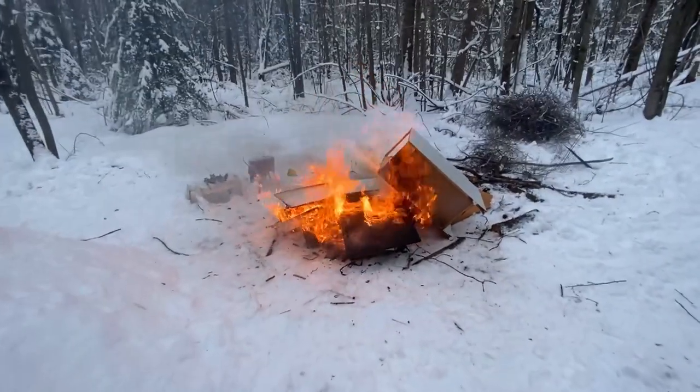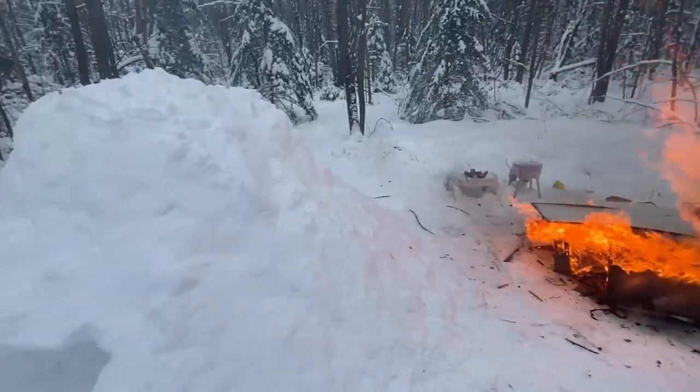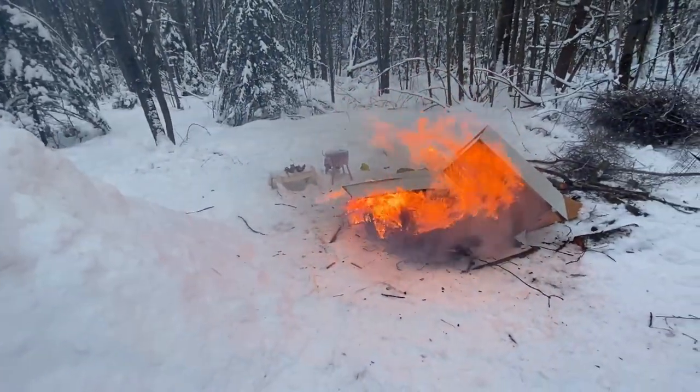My uncle came and burnt down his whole house over here, so. We'll see if my shelter survives this, massive fire right beside it.